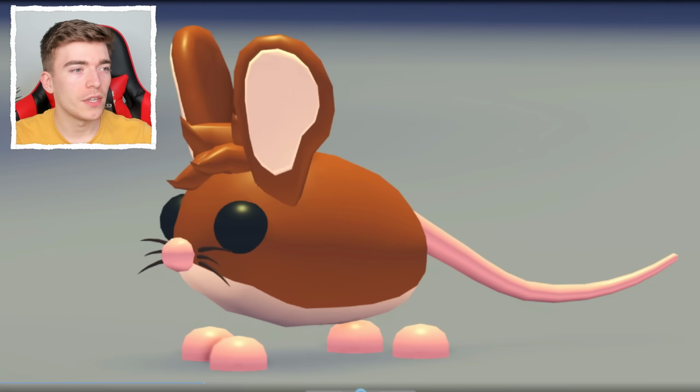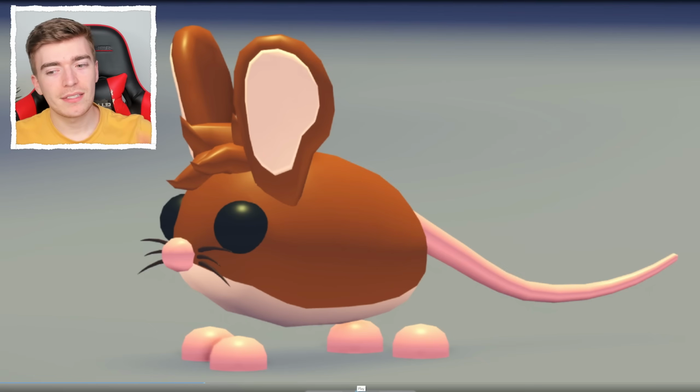Up next, we have the field mouse. She just looks like a mouse. I don't know what this is going to look like in real life. It's got big ears. It's got a funny hairstyle. I think this is a pet that came out during some sort of Springfest. I can't remember exactly, but believe it or not, this is a legendary. Let's have a look what it looks like in real life.